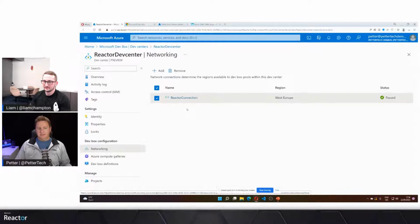When I add the network connection to my dev center, the service also does a few checks. If you see that on the right side here, the status is passed. That means that from this network connection, it is possible to provision dev boxes and join them to the Azure AD domain, for example. Or in a hybrid scenario, it is possible to join computers to the Active Directory from this network connection. So that's one of the checks that the DevBox service does for you.